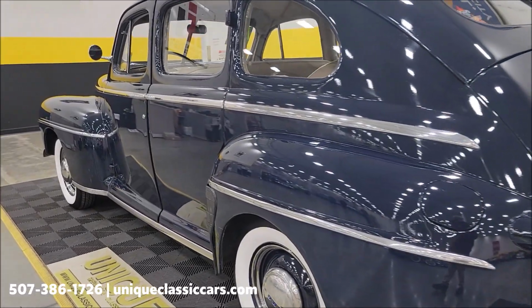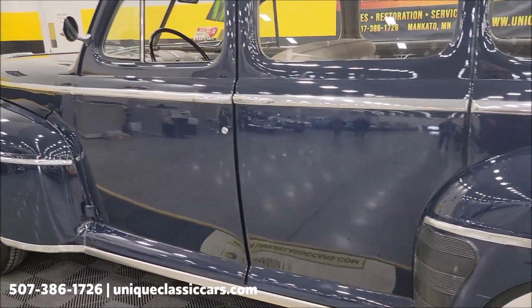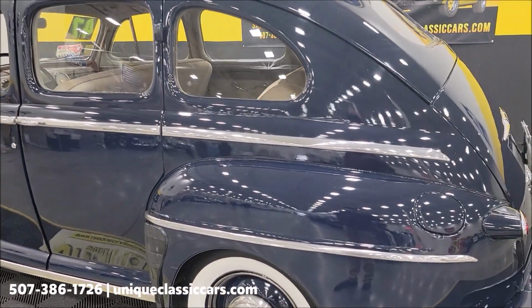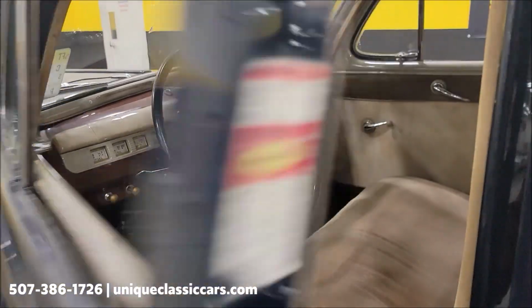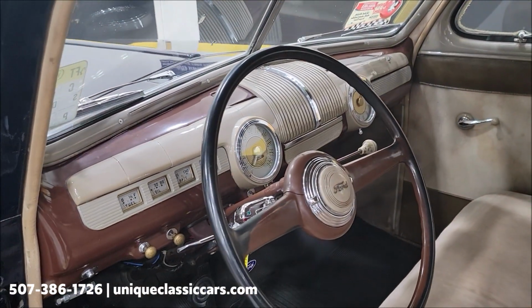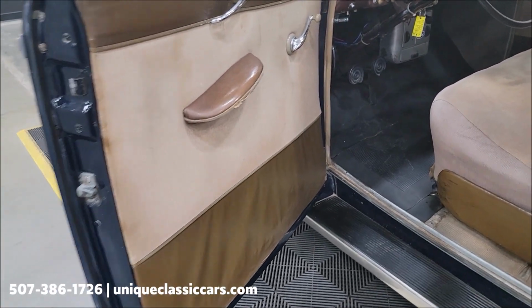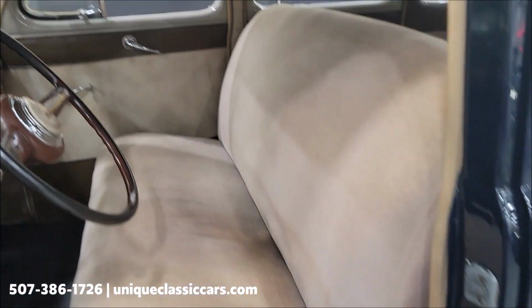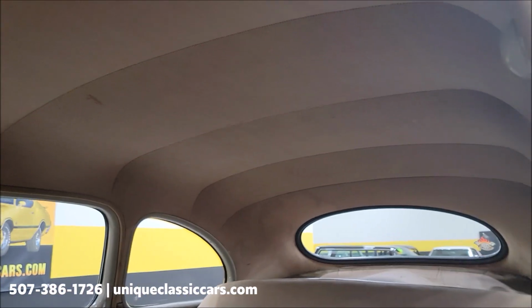You can see the paint has a nice shine to it, reflection coming off of it. But again, a few imperfections here and there, and it's mostly just kind of some little debris or imperfections in the clear. All right, let's check out this interior a little closer. Again, very stock looking dash, as you can see. Door panels, rubber flooring. Take a look at the headliner, also intact. Just very stock looking, let's put it that way.